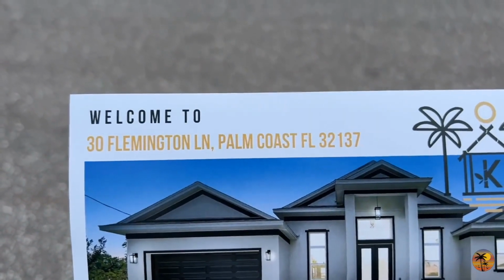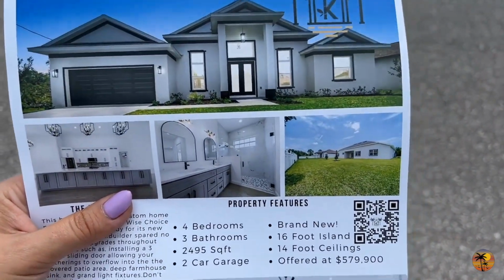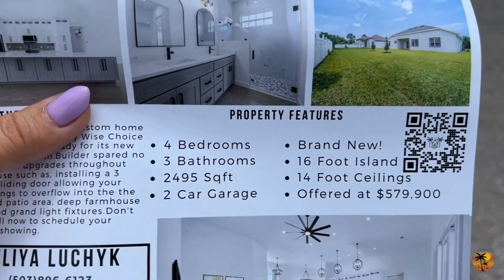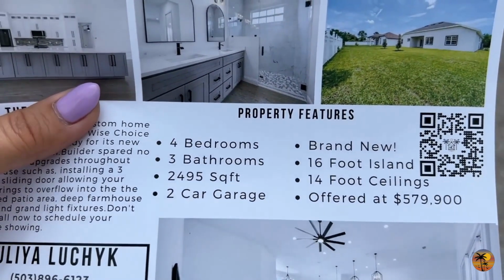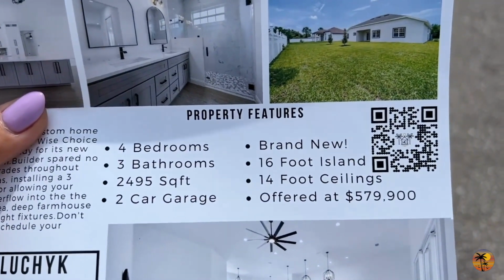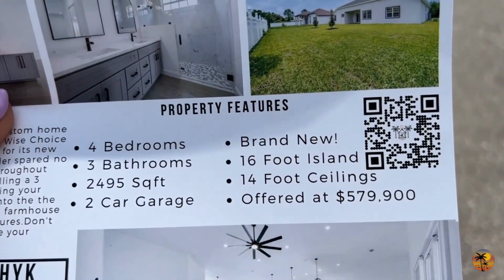Here is its address in Palm Coast. It is located here. Here are its photos, which we basically looked at together. So, it says here, 2 bedrooms, 3 bathrooms. The size of this house is 2495 square feet, almost 2500. The garage for 2 cars is new, 16 feet.